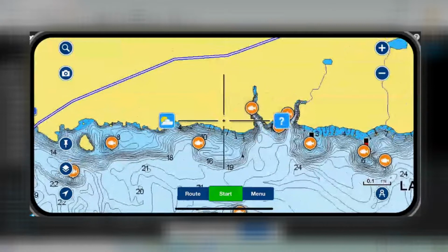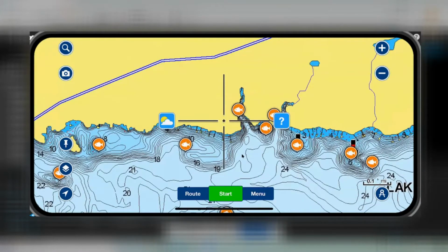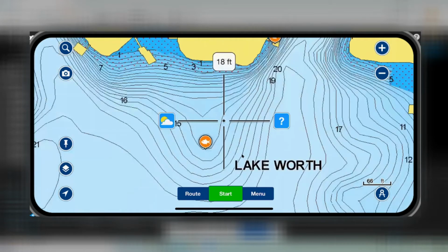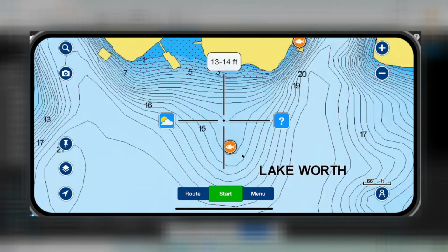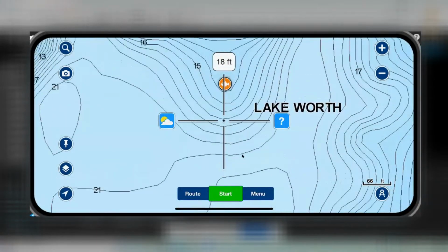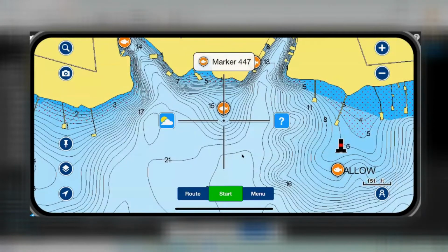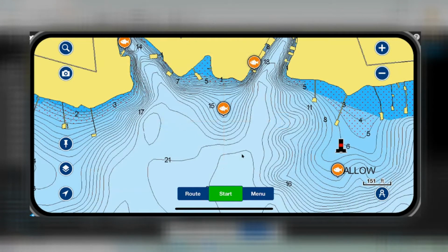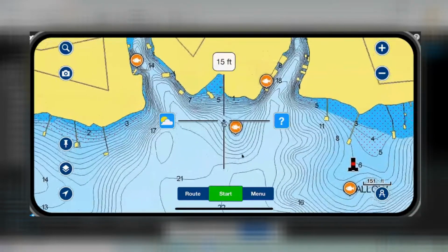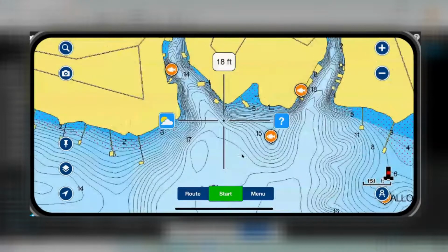So let's move on up. We're going to go on up a little bit further. And right here, we're looking at this point that's right here. And you can see it's got a nice shallow top, about 12 feet on the top, and then it breaks out to about 21 foot. So a real nice underwater point that comes out here. Not obvious to those people that are just bank fishing, but there could be some good stuff right out here off the edges of these points or off the sides of this point as well. So definitely take a look in that area.